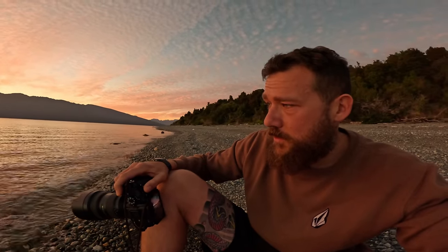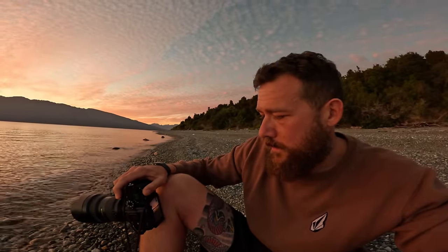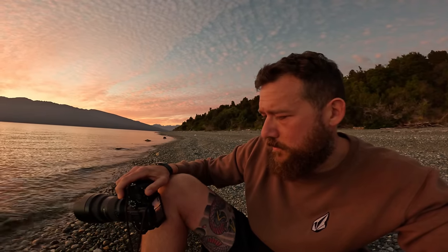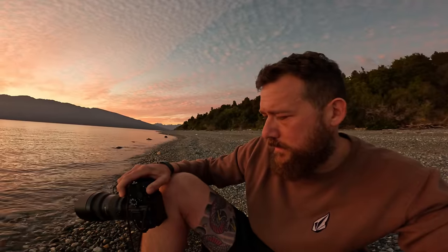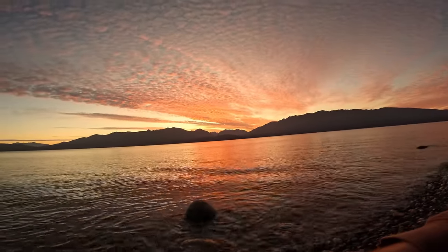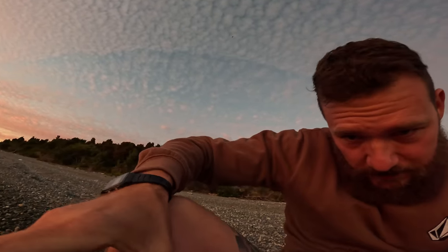Got down low to close that mid-ground in, otherwise there's just a lot of open water out there with not much going on. 0.4 seconds, I don't want to go longer than that. I could, but we lose too much of the water texture. In an ideal world, we would have had some crashing waves, but it wasn't meant to be. See, the colour now is really firing up. And that's what I was talking about when I said the high cloud will blow up last.